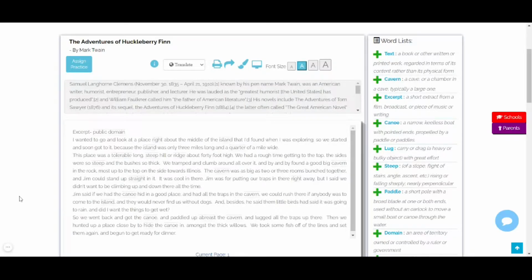I wanted to go and look at a place right about the middle of the island that I'd found when I was exploring. So we started and soon got to it because the island was only 3 miles long and 1/4 of a mile wide. This place was a tolerable, long, steep hill or ridge about 40 foot high. We had a rough time getting to the top. The sides were so steep and the bushes so thick.